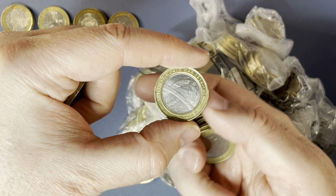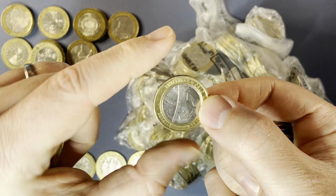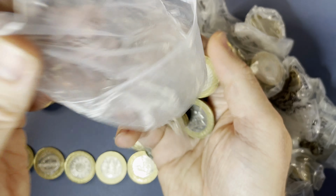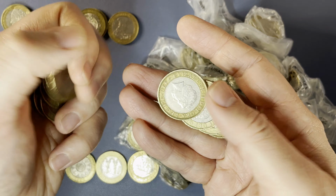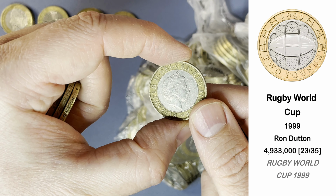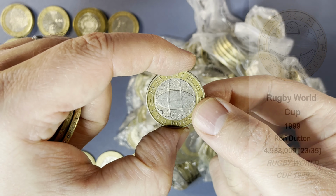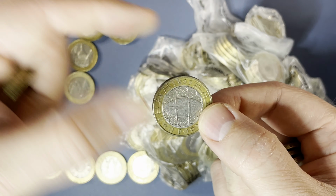Another World War I army. No rotation error. And no edge inscription error. The Rugby World Cup, that was the very first bimetallic. It's got horrible hair on it. There we go. The very first bimetallic commemorative £2 coin. Cool.